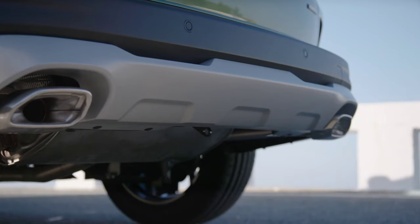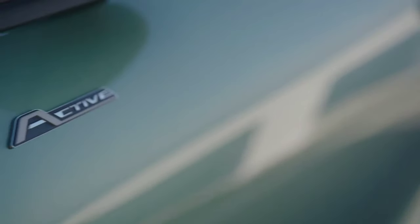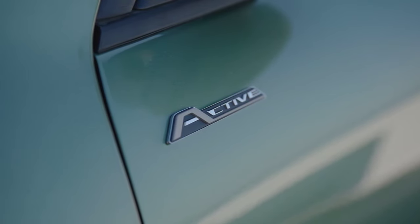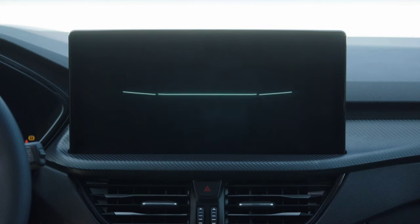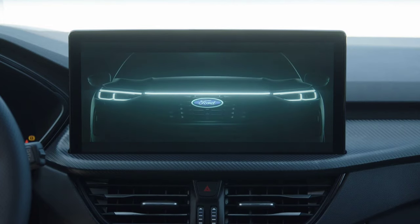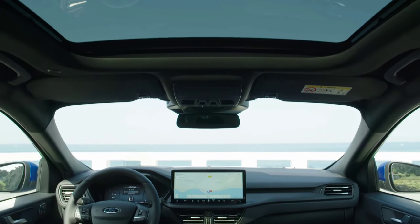Even more emphasis on passenger comfort. For example, the second row of seats slides by 150 millimeters, so rear passengers have more than 1 meter of legroom, and this also increases the boot. As for engines, customers can opt for a 1.5-liter EcoBoost engine, front-wheel drive and manual transmission, which offers 150 horsepower and a 0 to 100 kilometers per hour run in 9.5 seconds.